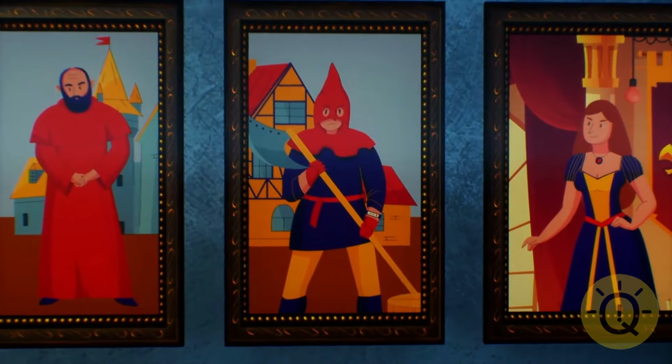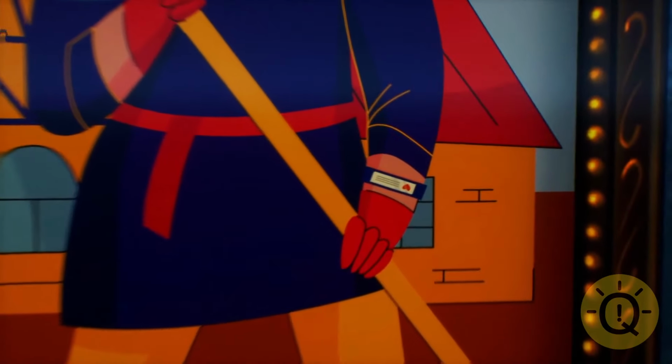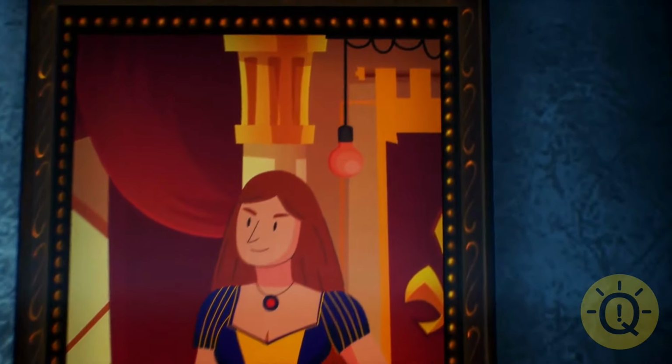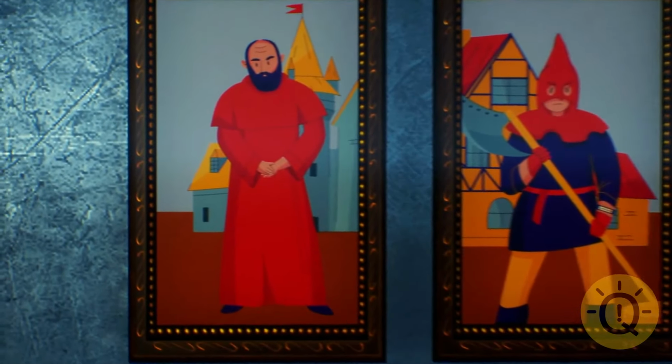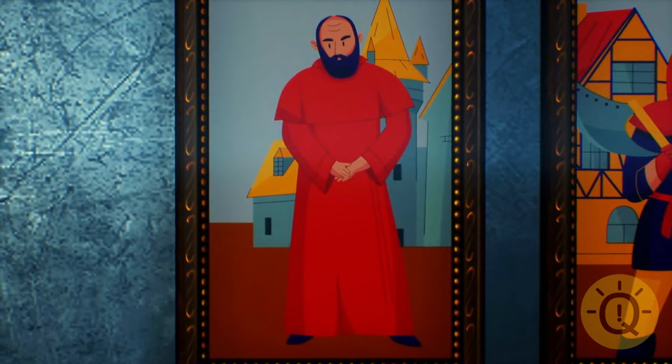This guy is wearing a fitness tracker, so he's probably not from the Middle Ages. The lady looks very authentic, but take a look at this lamp. Therefore, the portrait of this mysterious old man is original. Good job, Ryan, you're hired.